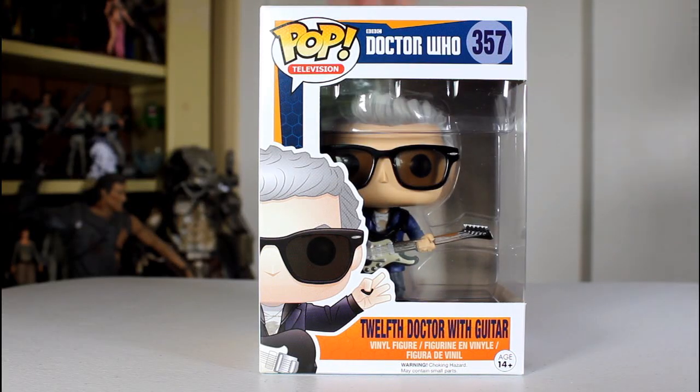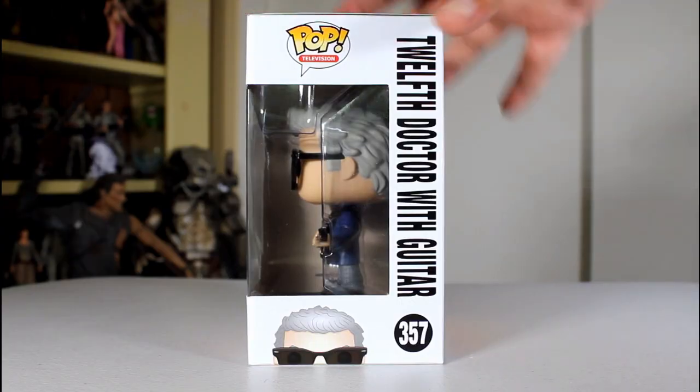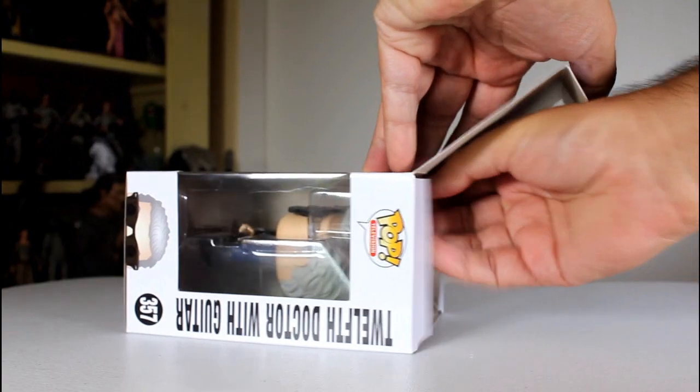Hey, this is John Carlos, and I'm here with a look at a Funko Pop that I am very excited about. It's the 12th Doctor with guitar from Doctor Who.